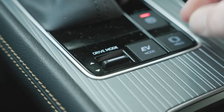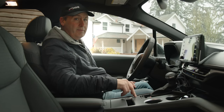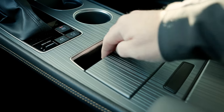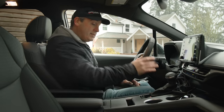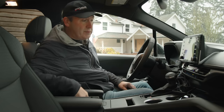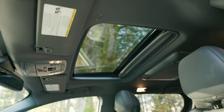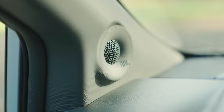Down here, we get some drive modes, Sport and Eco, whatever. There's an EV mode, but this really isn't designed to drive as an EV. There's no PHEV version of this vehicle. I think a plug-in electric hybrid would be awesome, but they don't make one yet. Down here we get extra cup holders. We actually get four cup holders right here, which is nice. Extra storage down below. We get a big storage bin there, which has both USB-C and USB plugs, and a small sunroof. The stereo here has been upgraded with JBL sound, which is a nice touch.